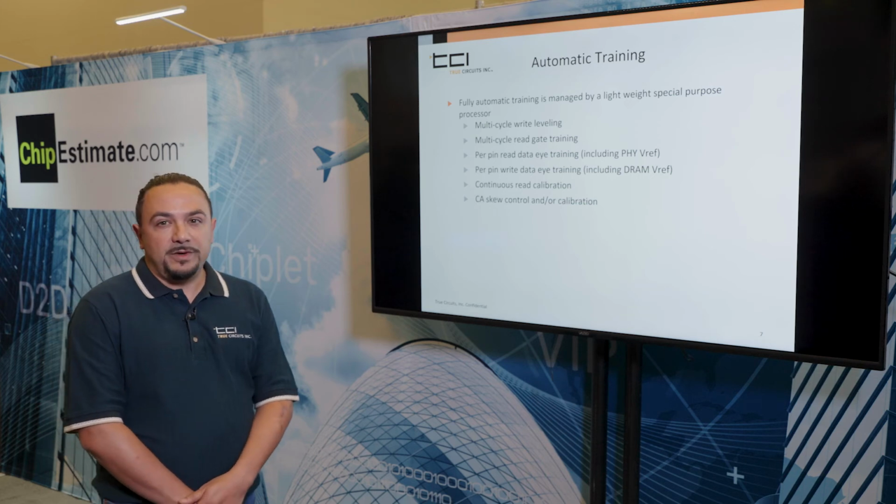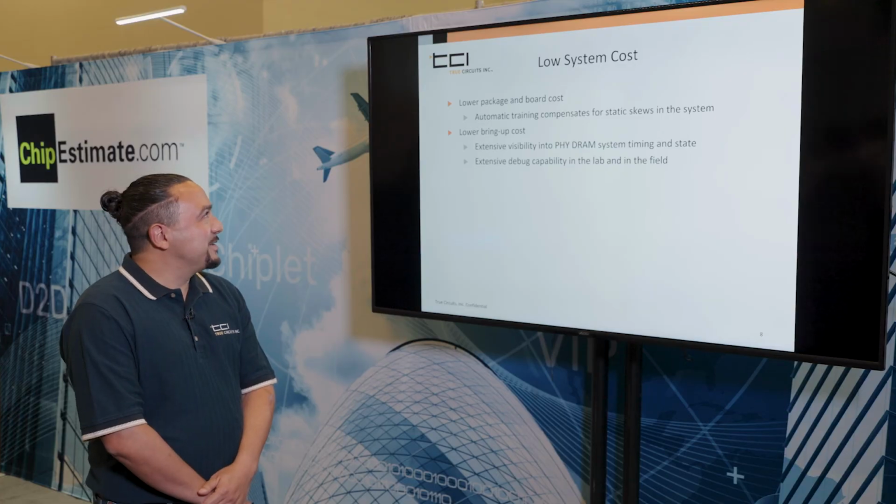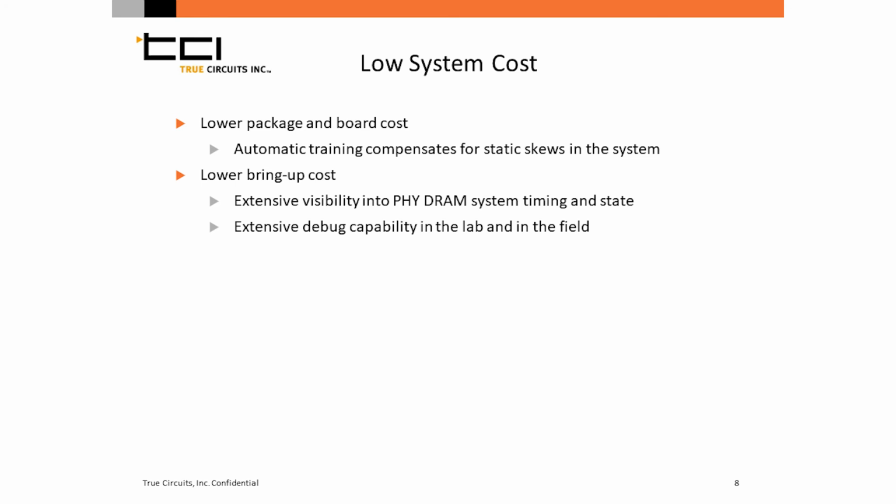The PHY also is characterized by heavy use of automatic training. The training is managed by a lightweight special purpose processor that allows basically to run the training with no user intervention. The firmware for training is provided by True Circuits, and it includes write leveling, read gate training, and per pin read data eye training, including the VREF optimization, per pin write data eye training, including the DRAM VREF optimization. Some of them can run continuously, and the special purpose processor can also be used for periodic training when that's necessary. The PHY allows the user to implement a low-cost system, and in particular automatic training compensates for static skews in the system, so that allows the user to lower the cost of package and board implementation.